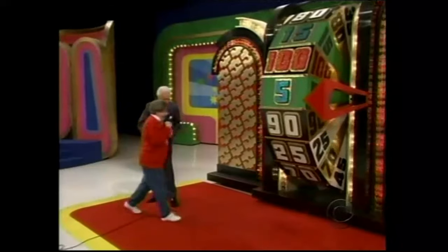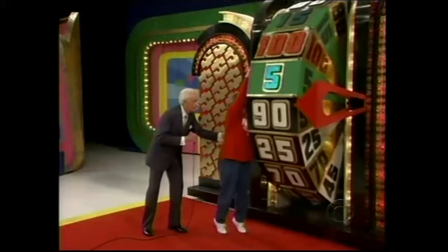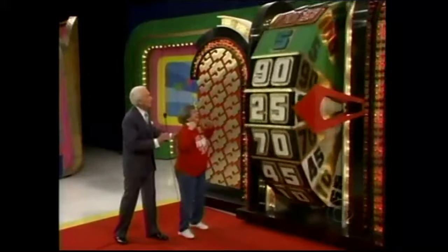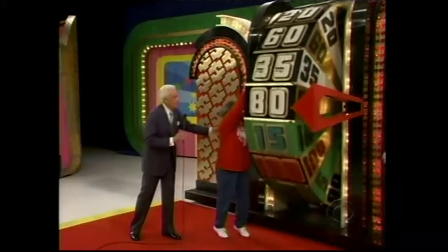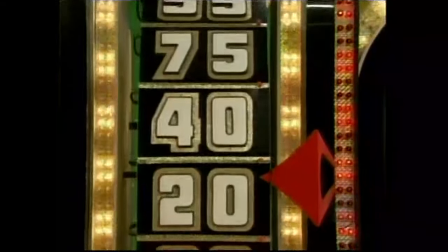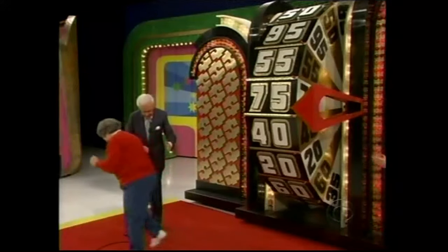Come on, Judith, let's win some money. Spin that wheel. Grab a handle and tug it hard. A big spin. Oh, that's a beautiful spin. And you have 35 cents. Do it again. Another big spin. She has to beat 90 cents to get into the showcase. She got 35 cents in her first spin, and unfortunately, she is over. Thank you, Judith. Bye-bye. You, Katie, are going to be in the showcase at the end of this show.